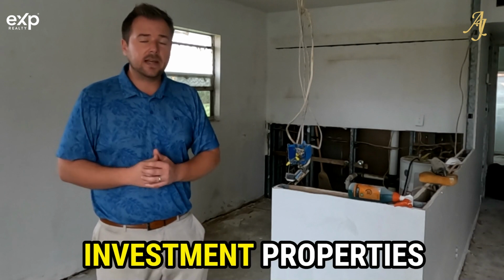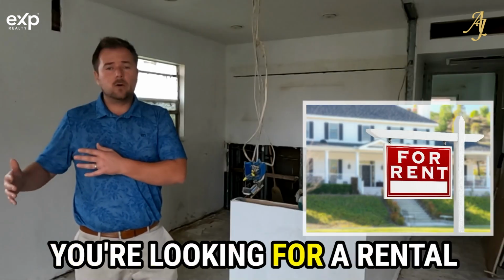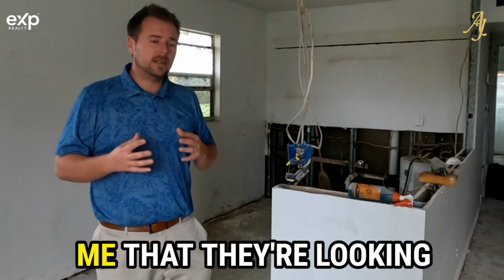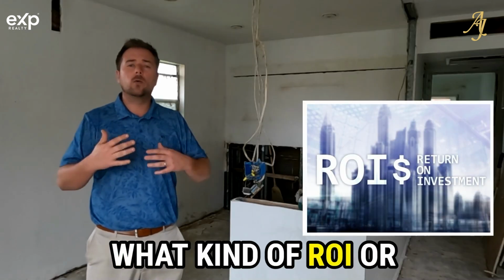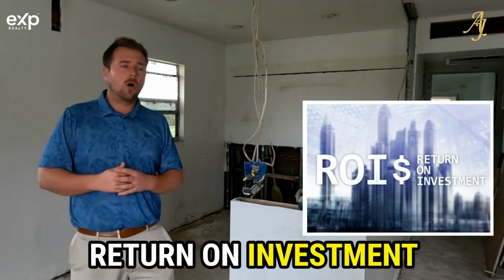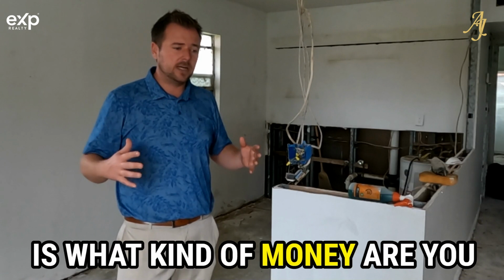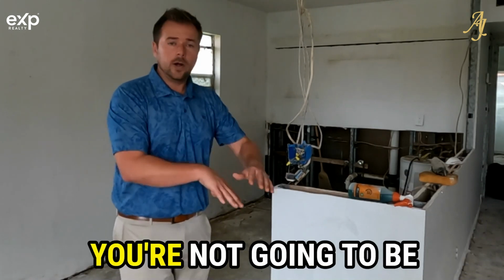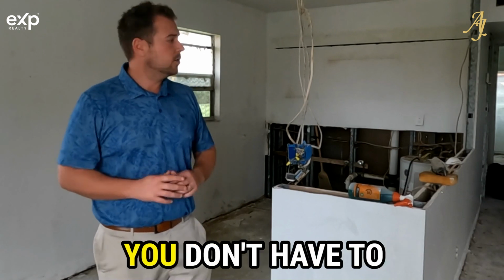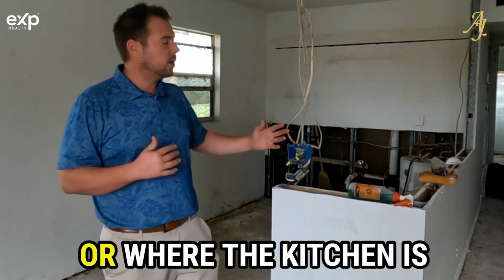You know, if you're looking at investment properties, whether it's a flip or whether you're looking for a rental, when somebody tells me that they're looking for something like that, one of my first questions is always going to be, what kind of ROI or return on investment are you looking for? Because that's really what it's all about, is what kind of money are you going to make and what type of property do you want to own? You're not going to be the person living here. You don't have to love the floor plan. You don't have to care if it has high ceilings or not, or where the kitchen is.